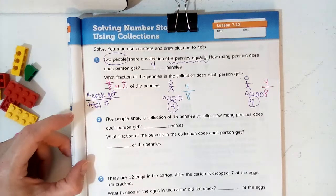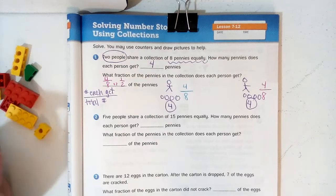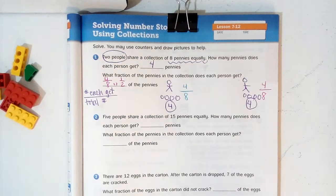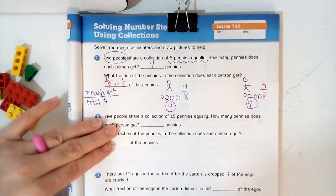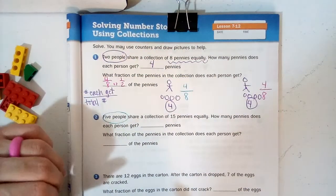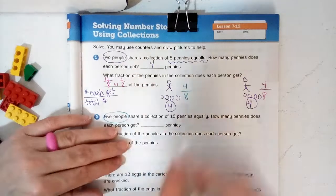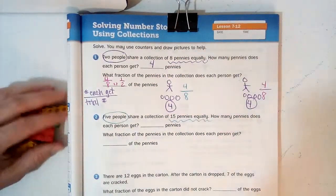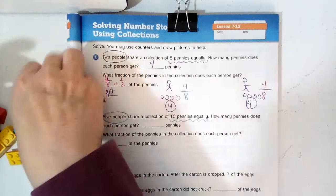says 5 people share a collection of 15 pennies equally. How many pennies does each person get? Oh my, how many people do we have now? Okay, look, we have 5 people here. And they're sharing how much? They're sharing 15 pennies. I'm going to use my Legos as pennies. So I'm going to count it out.